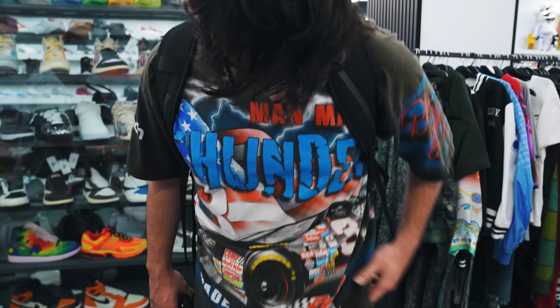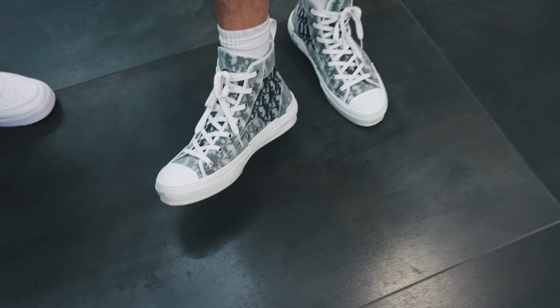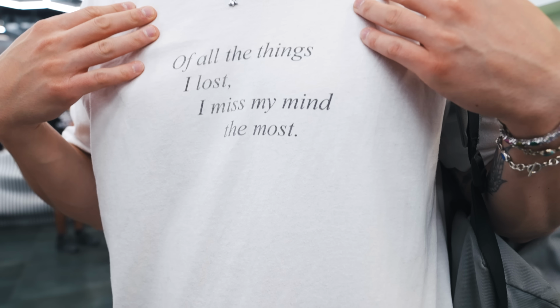I just got the vintage all over racing tee, Lulu shorts, Tucky Dunks. Kept it simple at the airport. So at the toe, B23 Diors, Common Hype socks, Stussy over-dyed shorts, little vintage tee. So all the things I lost, I miss my mind the most. I miss you.